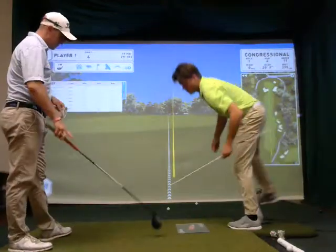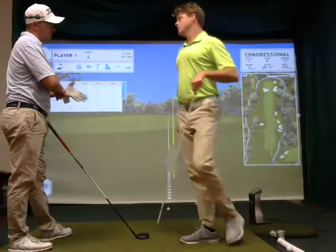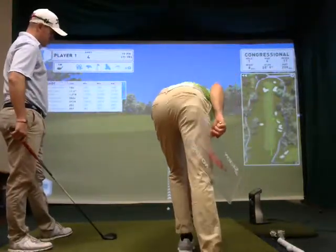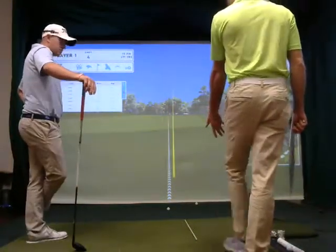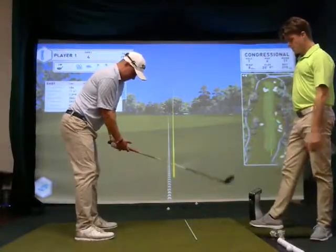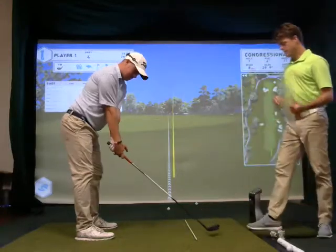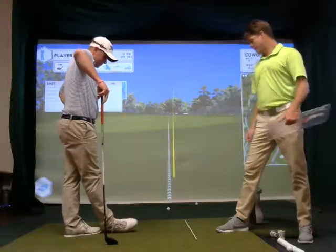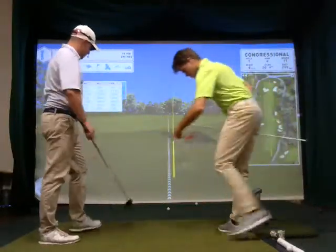One thing I'm going to do, because you did mention that alignment's a big key for you, is when we're working with the Foresight, this is an alignment rod, and it will show you where alignment is. Regardless of where the launch monitor is, that now becomes 0 for path. You're welcome to move that, or you can leave it there. All right, good. We're going to keep that there.